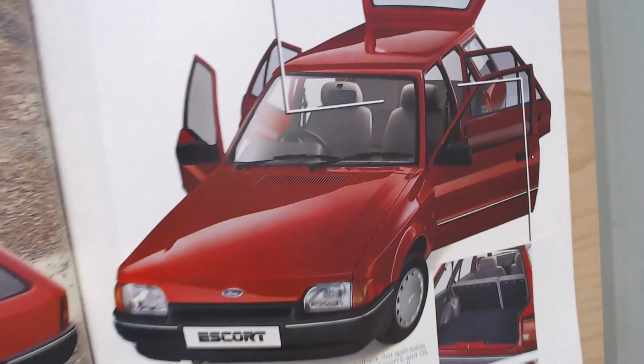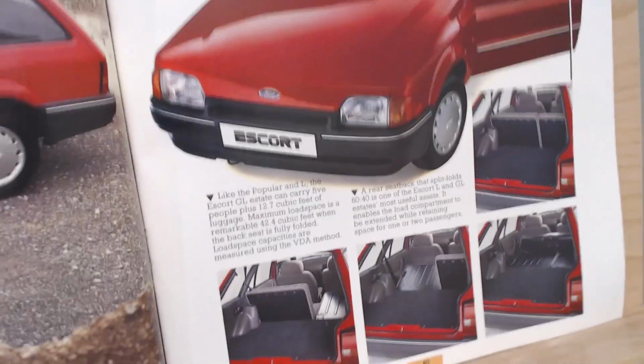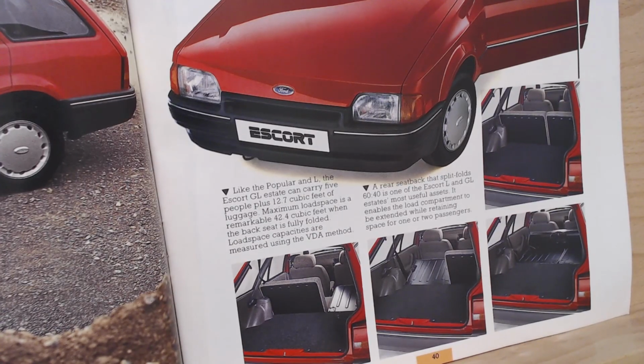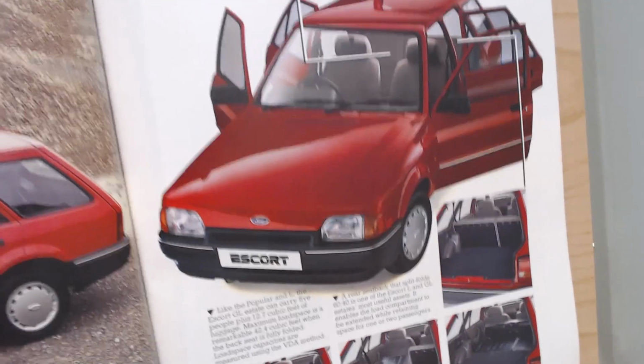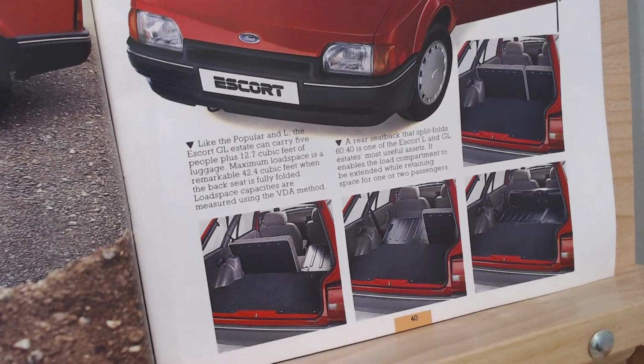And then related back here, you can see this is an L as well, and we get an idea of some of these little ideas of being able to fold those back seats down. It says like the popular and L, the Escort GL Estate can carry 5 people, so it is kind of like saying it's a GL. I still would say that picture is of the Escort L, but nevertheless, it's showing that it can fold these seats down.